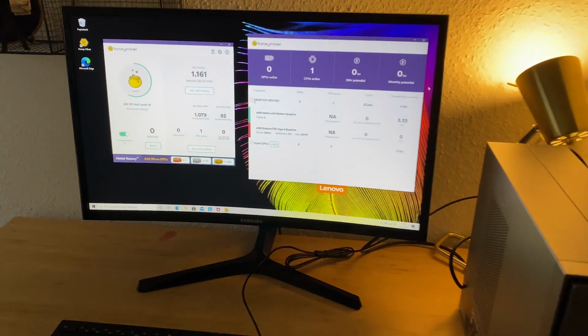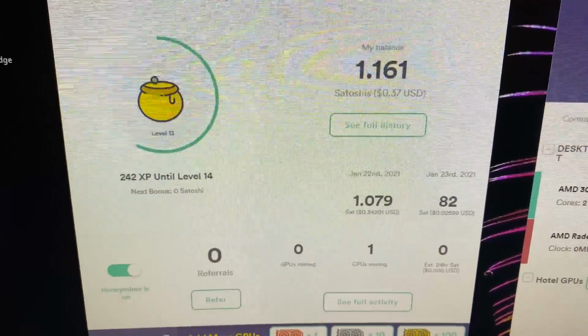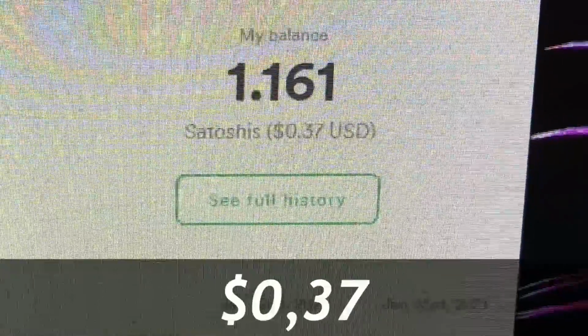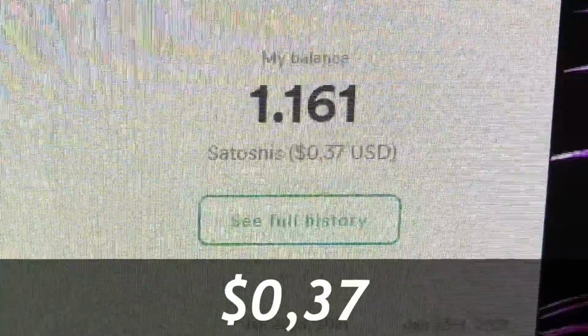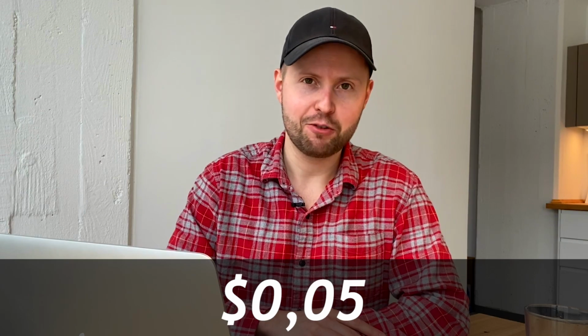Day number 2, and we are at 1,161 Satoshis with the cloud mining. Satoshis is the smallest unit of Bitcoin, so in total that equals around 37 cents. But not all of this is profit, as we started with a little bonus for signing up there worth 32 cents. So our total profit for the cloud mining for day 2 is only 5 cents, if we don't count the electricity costs in.